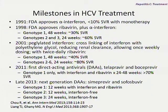Treatment, I won't go into a lot of detail, but this is some of the reasons why people have been somewhat fatalistic. Very low SVR rates with ribavirin-based therapy. Even 10 years ago, when the state-of-the-art was pegylated interferon, pegylation reduced the need for injections 3 to 4 times a week to just weekly, was fairly toxic, and for our most common genotype, SVR was achieved by less than half the patients. Interferon's no fun.